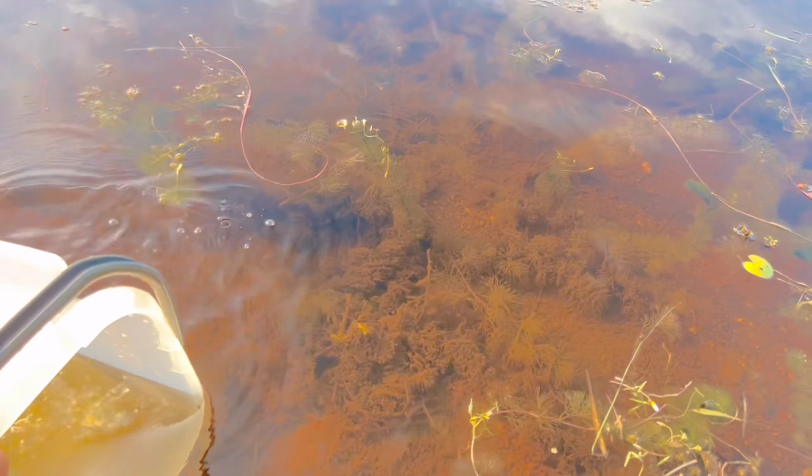Stop! Whoa! I'll do like this, Daddy. Okay. Stop. Go round and round. And then take it off! Whoa! Let's see fish in here.